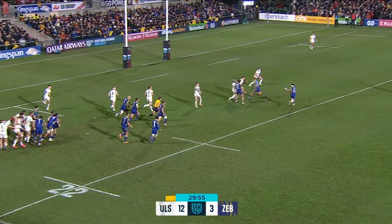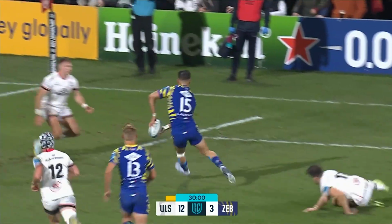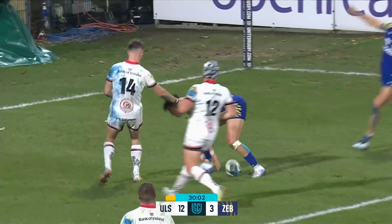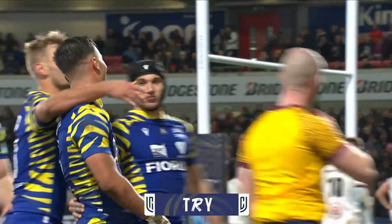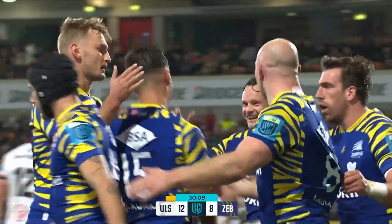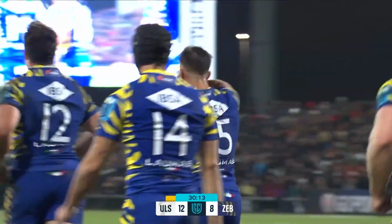Cook gets it away. Lucchini. Here's the fullback, Lorenzo Pani. Oh, what a dummy and what a try. And Zebre back in this game, Tony, and Ulster have only themselves to blame because of their persistent and unnecessary indiscipline. Absolutely, Jim. That's really clever from Zebre.